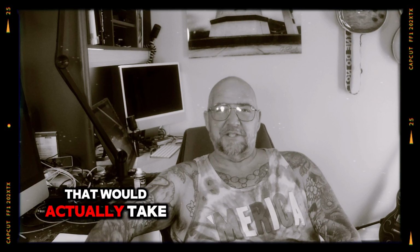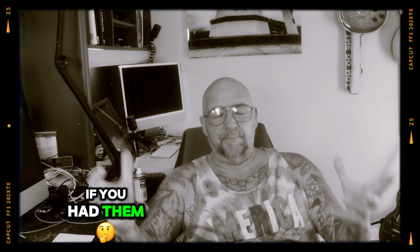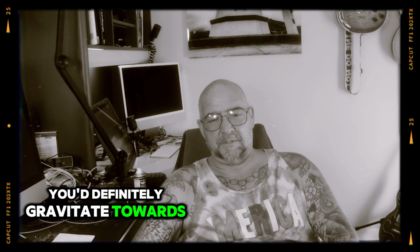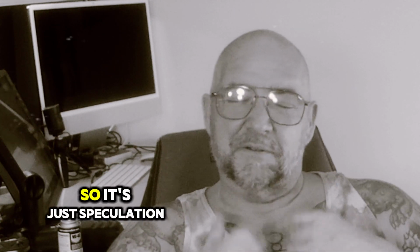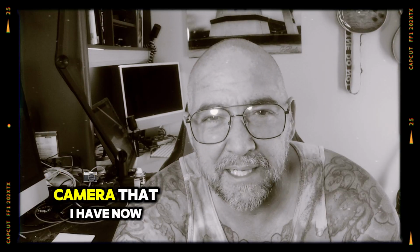I don't think it's time to switch just for the sake of switching. I do believe the R5 as it sits today can hang with most any camera, and I do believe the R5 Mark II is probably the only camera that would actually take it out, and you would kind of be bummed. If you had them both in your hand, you'd definitely gravitate towards the R5 Mark II. But I haven't touched the R5 Mark II, so it's just speculation. And the R5 works great. So I'm going to keep using the R5 until I either win the lottery or I have to upgrade because there's something wrong with the camera that I have now.